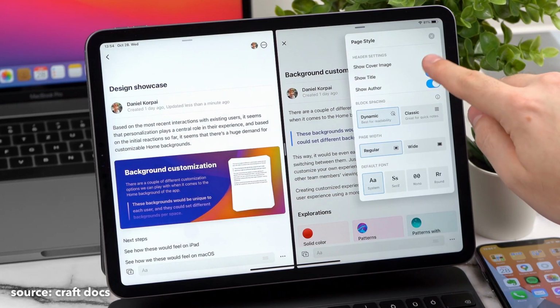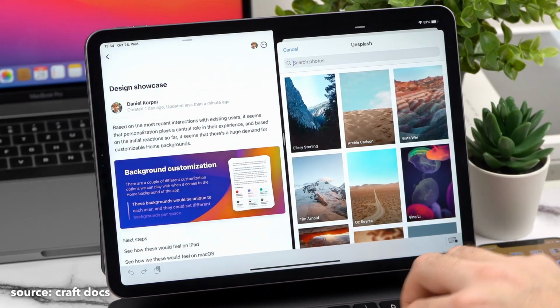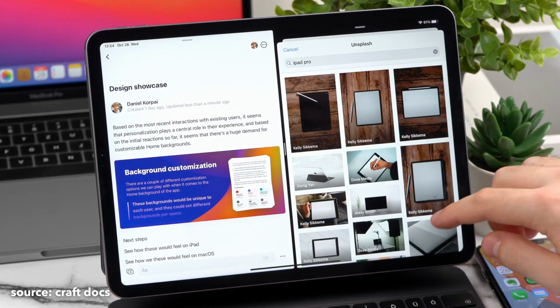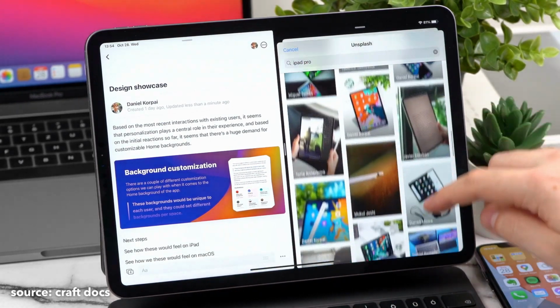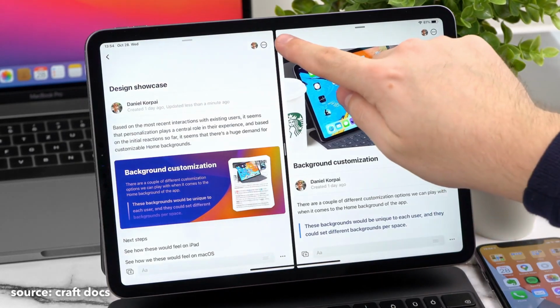That was the time when I slowly moved all of my notes from Notion to craft.do to try it out and see if it would work for me. And fast forward to today, I'm using craft.do as my main tool for notes and everything writing related.